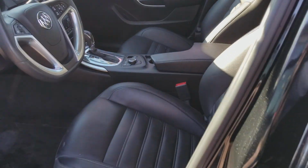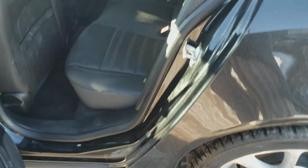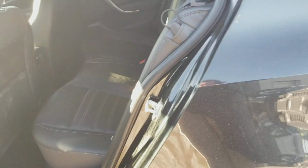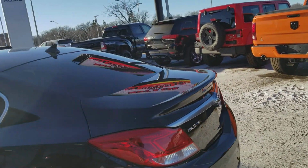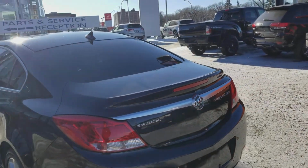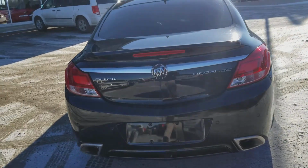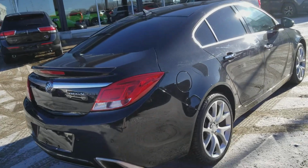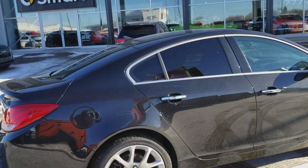As you can see, it's absolutely in great condition inside and out. On the back of this car, you do have the full leather again. Making our way to the rear of the car, this is also a local trade-in. PST has been paid on it. You do have your full dual exhaust on our GS model. This color is the black with the metallic flake underneath it.